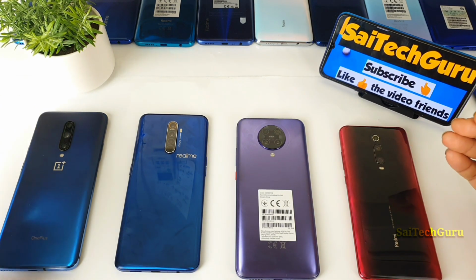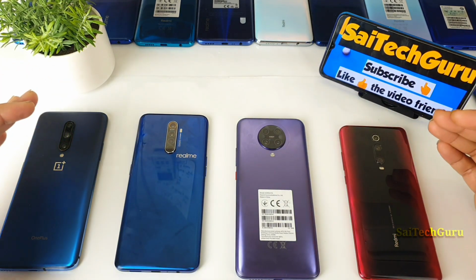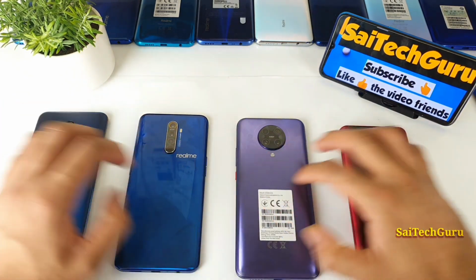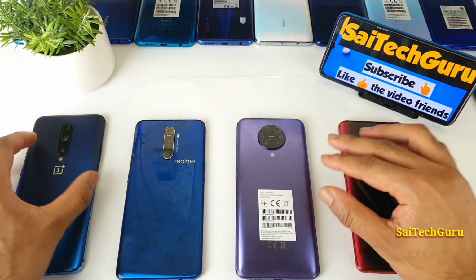I'll try to demonstrate the same video playing in all four phones in low light performance. In this video I'll be playing 8K video footage. All these phones support 8K video footage directly, so I'll be playing the 8K video.